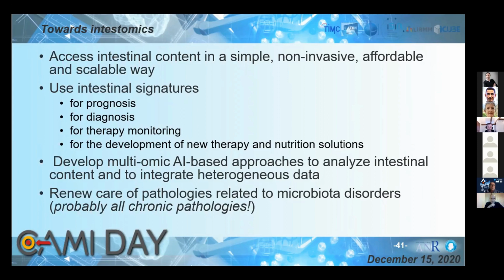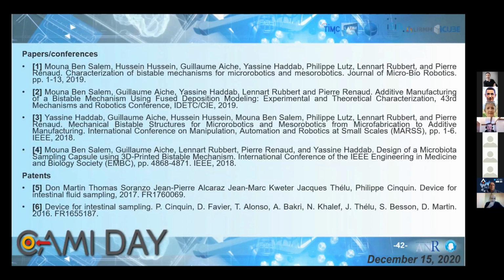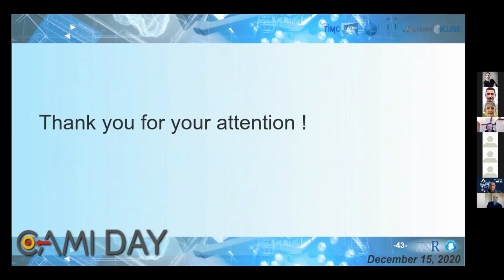Next, please. And this is the end of this talk with the list of publications that were made both in papers, journals, and conferences, and also patents. And by the way, you can see that we went very quickly because the first patent dates back to 2016, and 4 years after, the startup company is created. Thank you. Thanks for your attention.